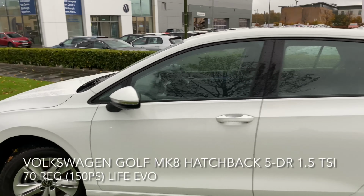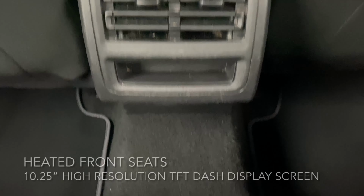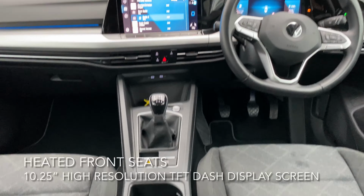alloy wheels. Now the boot's a good size, and it even comes with a full-size spare wheel. The interior has heated front seats, a digital cockpit pro, and a 10.25-inch high-resolution TFT dash display screen.